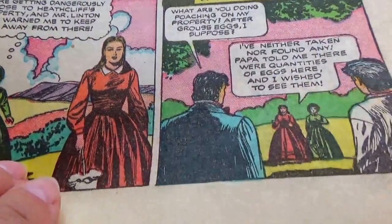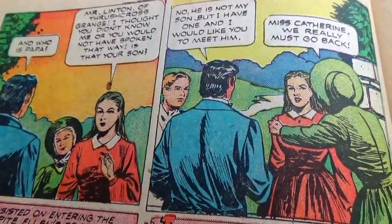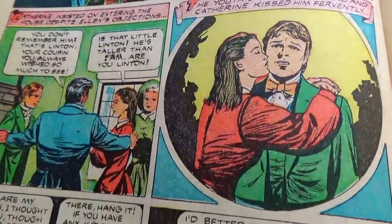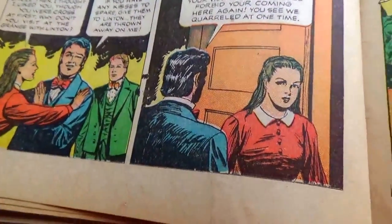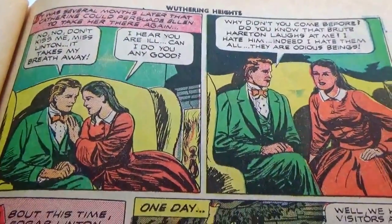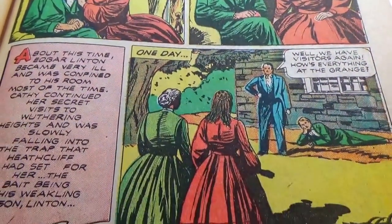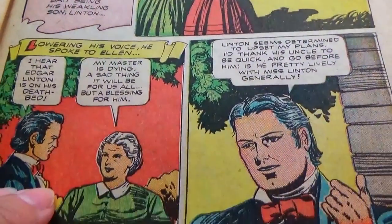Beautiful illustrations, huh? Did such beautiful work. Not only is it a comic book, it's a work of art, really. History, art, literature.